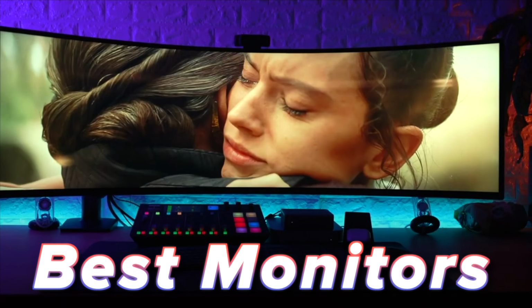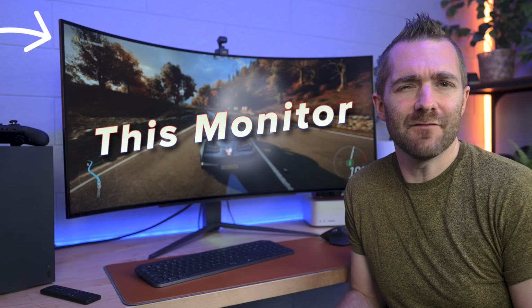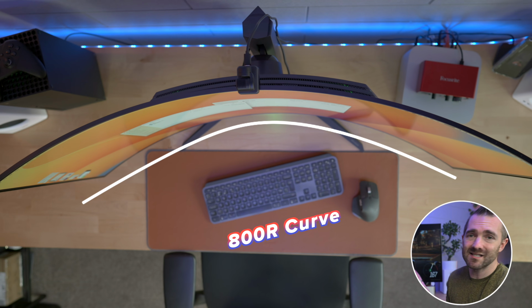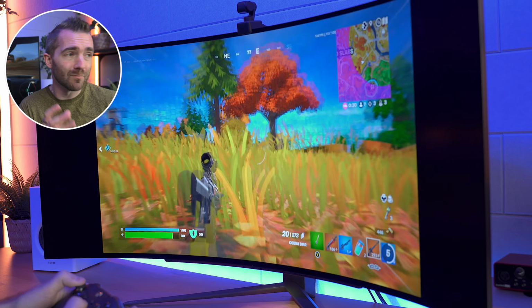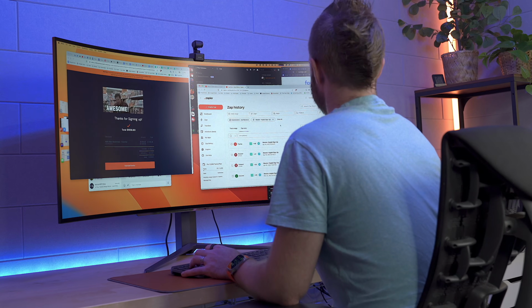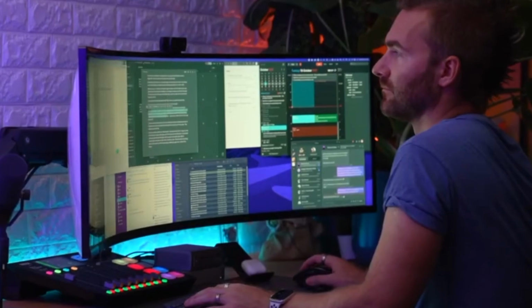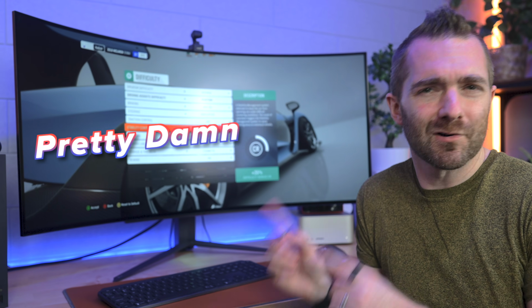I have taken a look at some of the biggest and best monitors on this channel, but the 45-inch LG UltraGear OLED is a monitor that's evaded me for a while, and I'm not sure why. Coming in at 45 inches with its 240Hz OLED panel and a crazy 800R curve, this screen has everything I could want from a monitor for both monster gaming sessions and all-day productivity work. And as someone who has used a 49-inch ultrawide for the last few years, but who also wants to find something new to upgrade to, this comes pretty damn close.